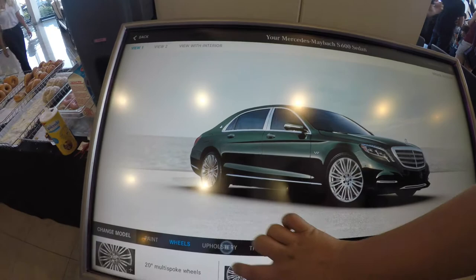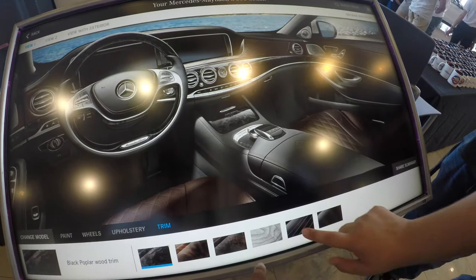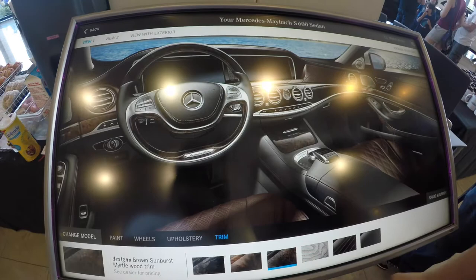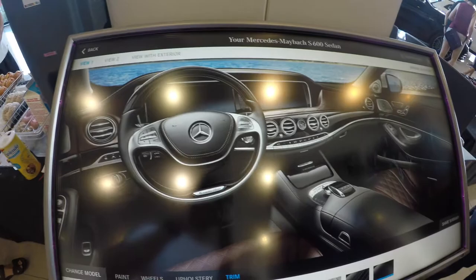Okay. Upholstery. Right, upholstery, let's see. This is sick. Brown? With the green? Yeah, that's clean. Okay. Trim? All right, ooh. Trim. Let's see. Yeah. Brown on brown? Brown with the black. Yeah. Looks really good. That's nice. With the green and everything.